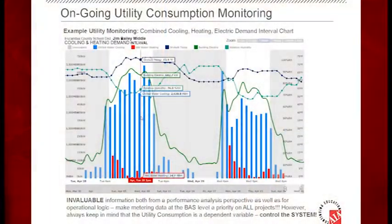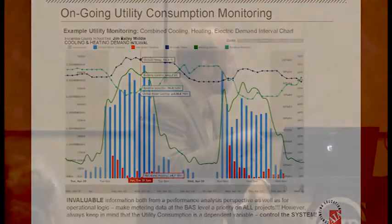So this lets us see. I like this output chart because it shows us interval heating BTUs, cooling BTUs, building power, and weather conditions all in the same chart. So I can look through and see how much simultaneous heating and cooling I'm doing at a building level. It's easy to see because this is all in MBH, instead of tons and BTUs, so it's a common scale.